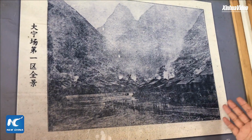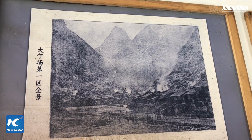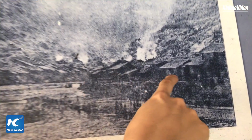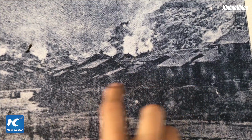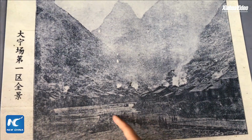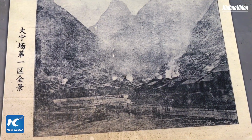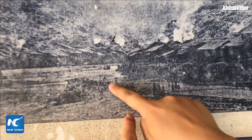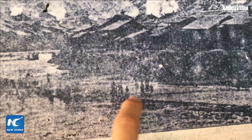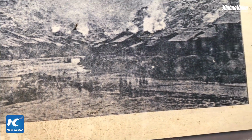Okay, this is a picture from the Qing Dynasty, and we can see the architecture and the buildings here in Ningchang town. Oh, we can see there are many people here, and they are collecting the water and refining the salt.